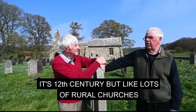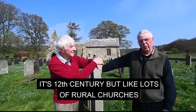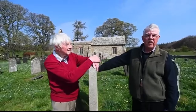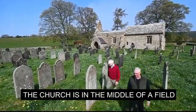It's 12th century, but like lots of rural churches, some bits of it are much younger, and who knows, some bits of it might be quite a lot older. And what's interesting is that the church is, as you can see, in the middle of a field, and it's about, oh crikey, nearly half a mile from the village.